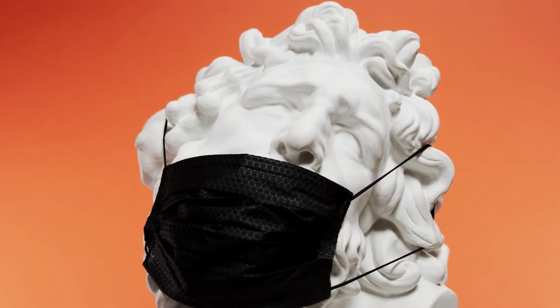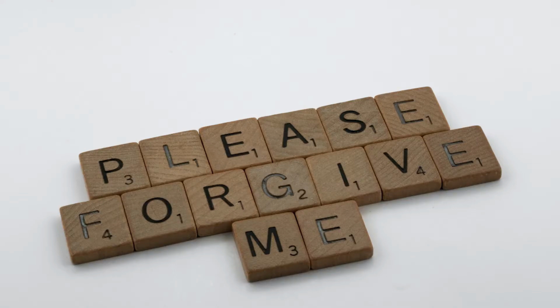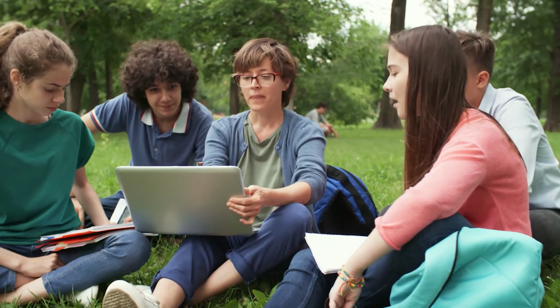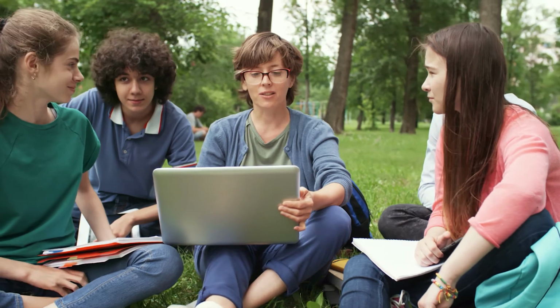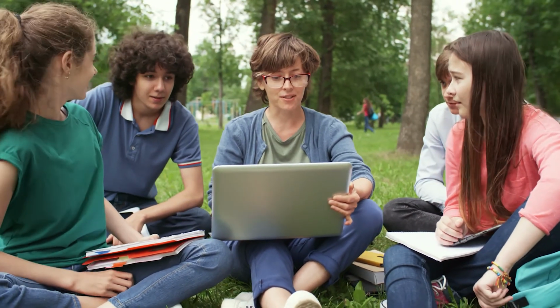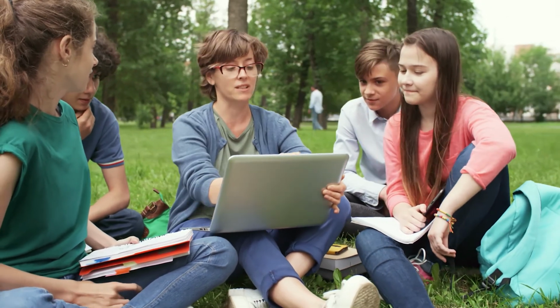The second barrier the authors identified is assessors' personal considerations. As I said before, the assessors see failing a student as failing themselves. They feel personal guilt. Apart from that, some assessors have close relationships with students. While failing someone who you don't know well is an unpleasant and emotionally fraught experience, failing someone who is personally close to you is more difficult.